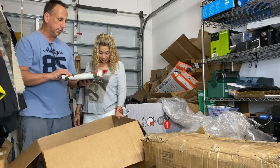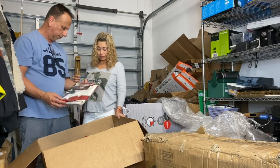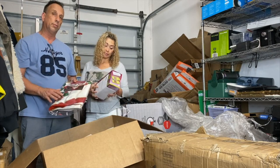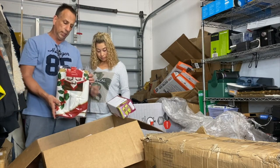So another Christmas item, looks like a Christmas tablecloth. This was probably pulled out of there, but maybe not. It's for the table. Yeah, it's a tablecloth. It's a round 70-inch Christmas tablecloth. We got quite a bit of Christmas stuff. Not quite a bit, but maybe 15% or 20% on the Amazon return pallet that we did yesterday.